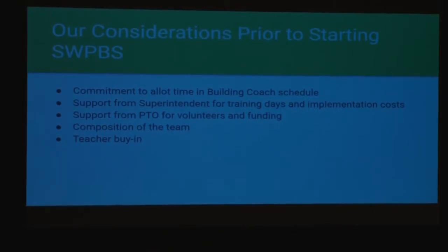So since we had started, our Tier 1 coach has changed a couple of times in terms of who that is, but we have always allotted a chunk of time in their daily schedule. Sometimes it's a half hour, sometimes it's an hour every other day, whatever that looks like, but we knew that we needed to have that in place in order to really help the program move forward.